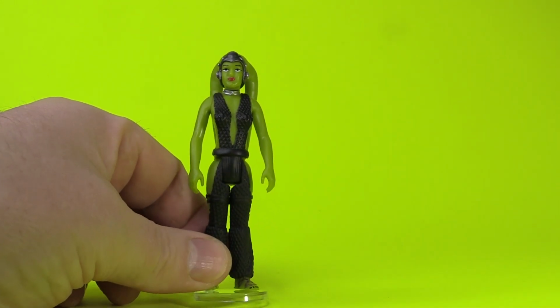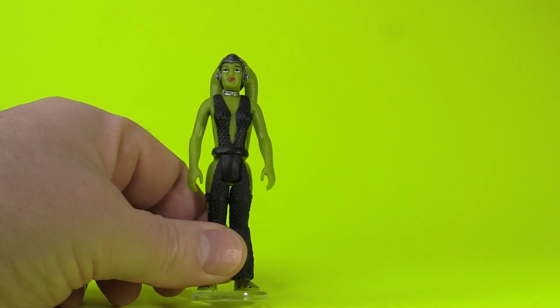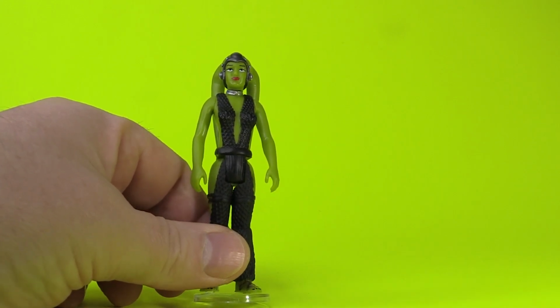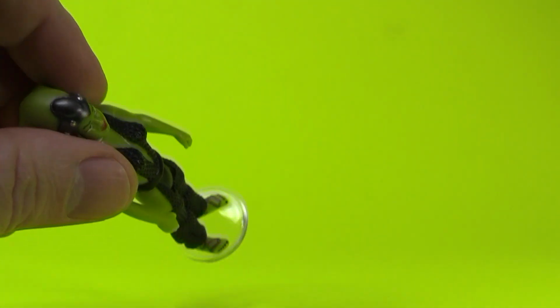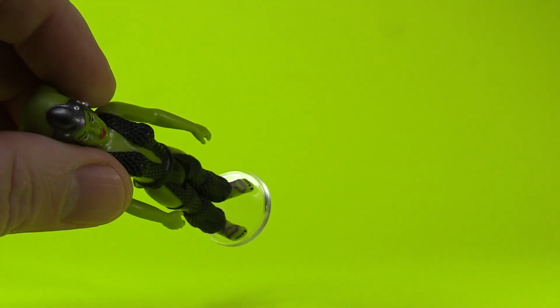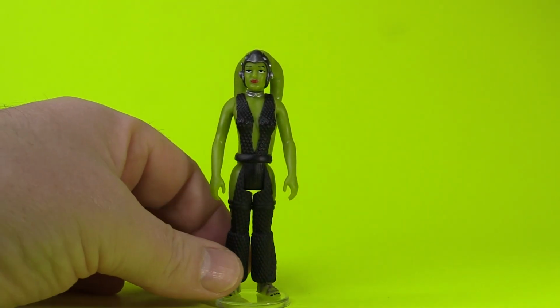Paint apps, look at them, look at the face. Fantastic. Nice, you know, bright red lipstick. And interestingly enough, even managed to get every toe painted with black nail polish. It's incredible attention to detail.